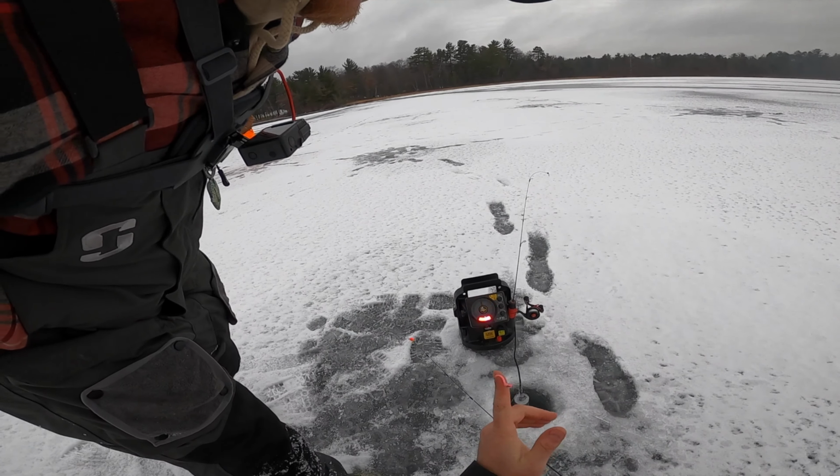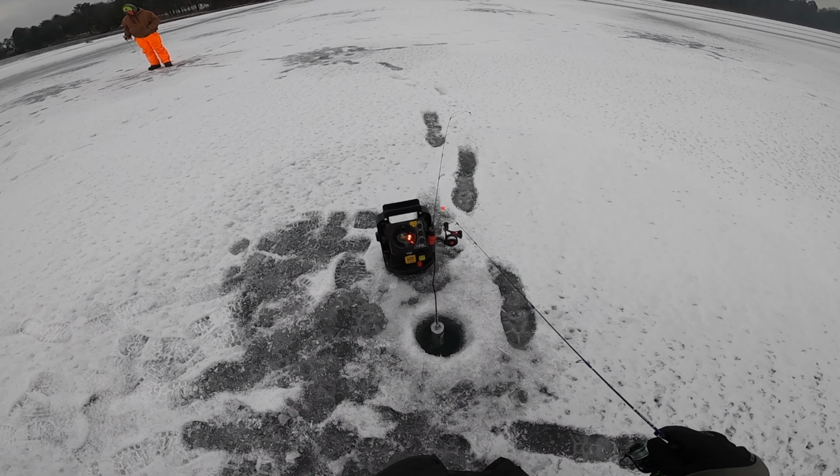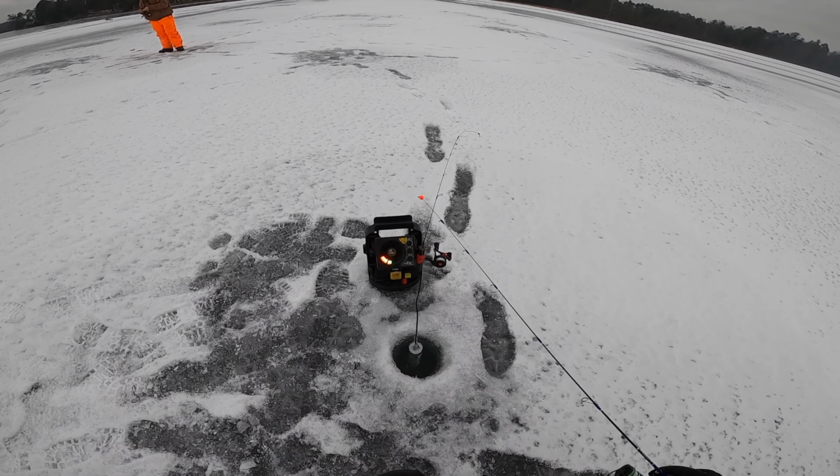Pink bottom with a pink tail. Oh, nice. Okay. Yeah, normally those gills will shy away from that big presentation, but that one was fully committed. Well, we got something coming up, guys. We got a crappie or a gill.